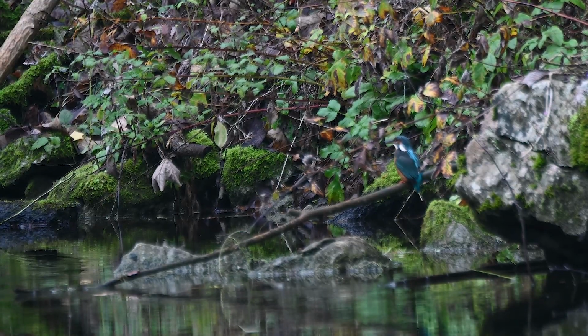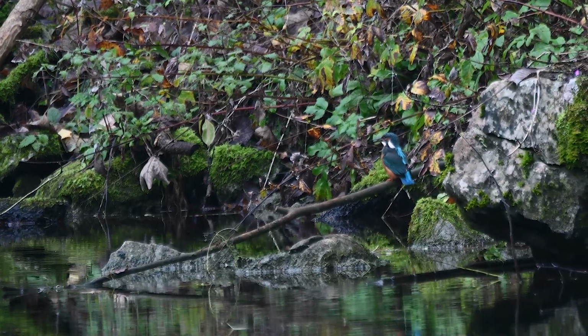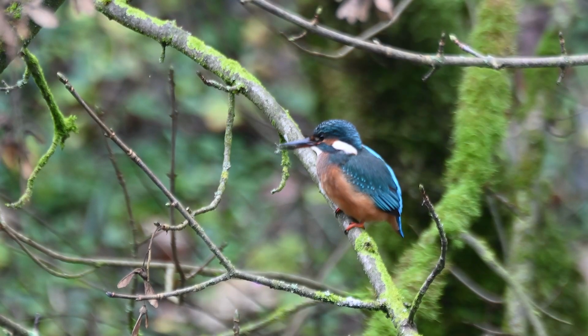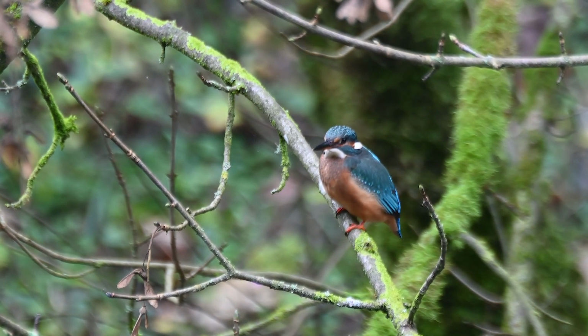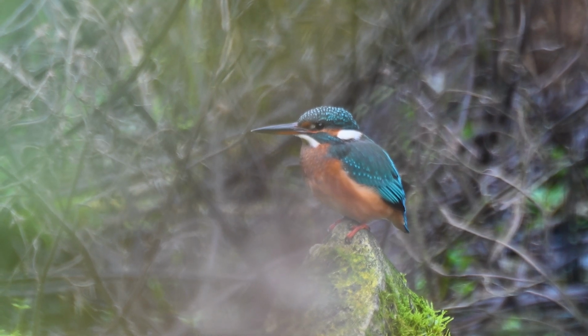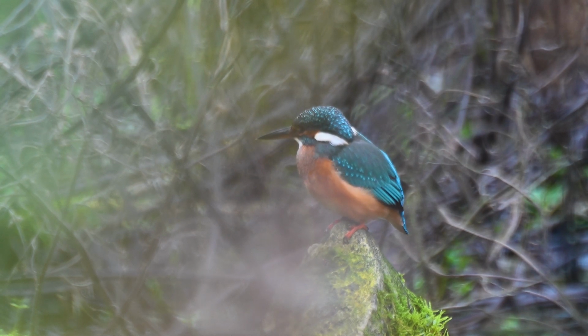But it's just landed on a branch, as you can see, right in front of us. That's just stunning. What a morning. Bradford Dale, I'm telling you. An amazing, amazing place to go and watch birds. So exciting. Wonderful. This one I think's a female. I'm sure I've spotted a little patch of orange on its lower bill.